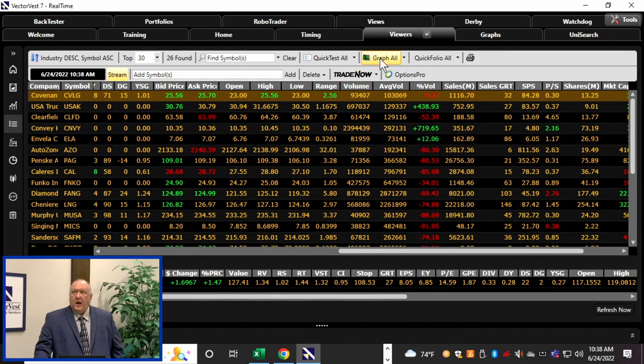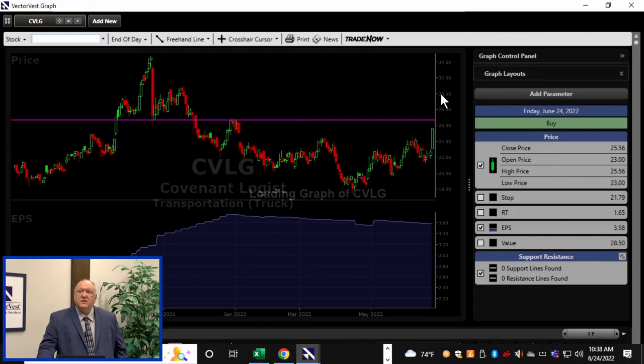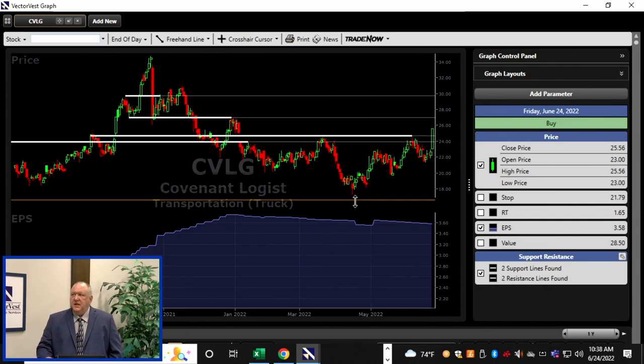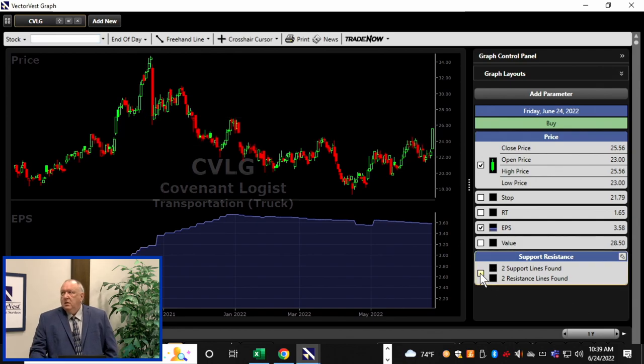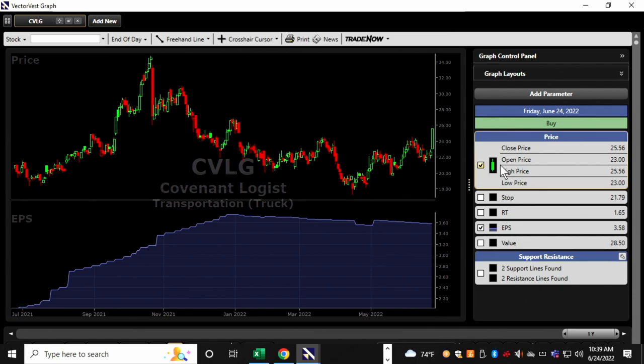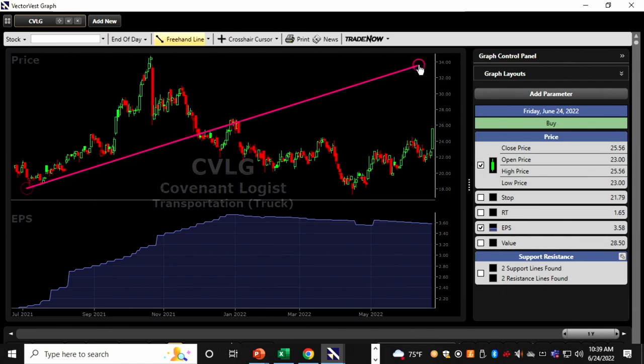Now let's take a look at their graphs. And we have a technique called VectorVest Simple. And the idea here is that graphs, Dr. DeLito likes to say, graphs are the DNA of a stock. So in your program, you'll have a layout called VectorVest Simple. So we're using that layout. But I'm only going to look at the price and the earnings performance over a one-year time frame. And I'm interested in seeing price action that goes bottom left to upper right, smoother the better. And if it's at that nice 45-ish degree angle, that's sustainable price action over time.